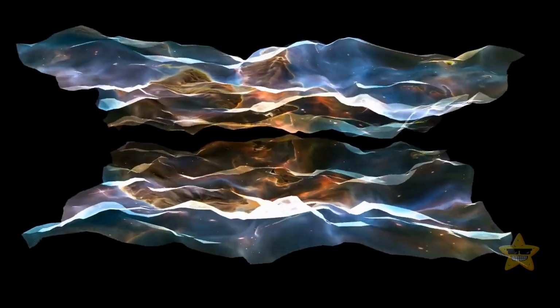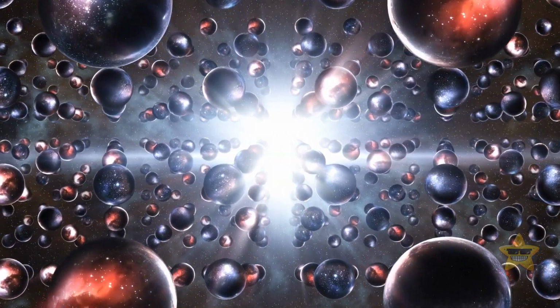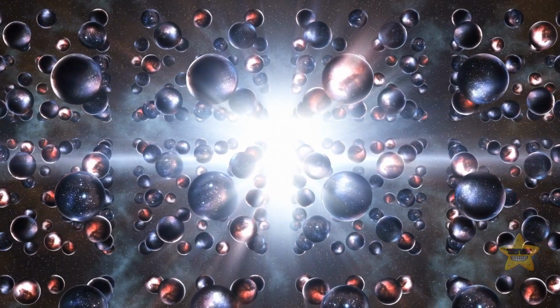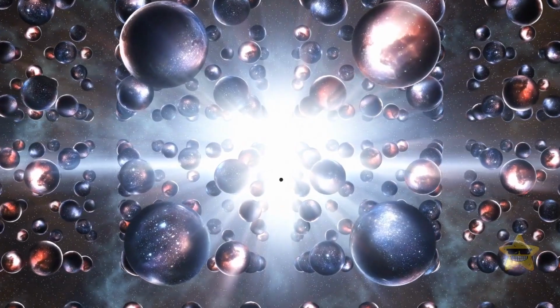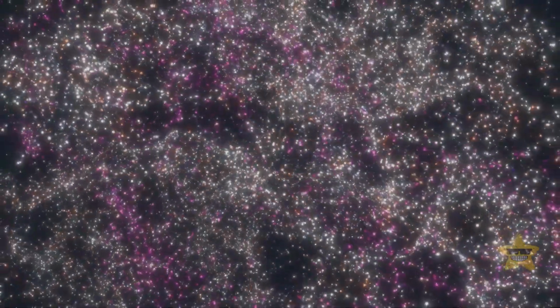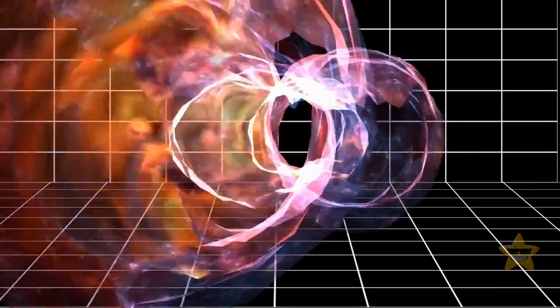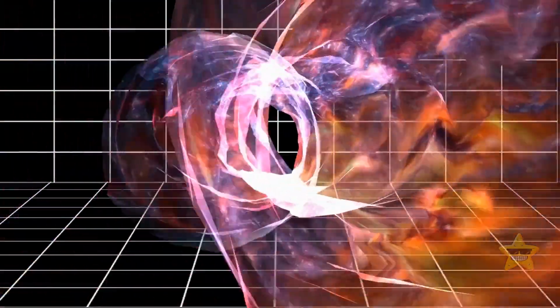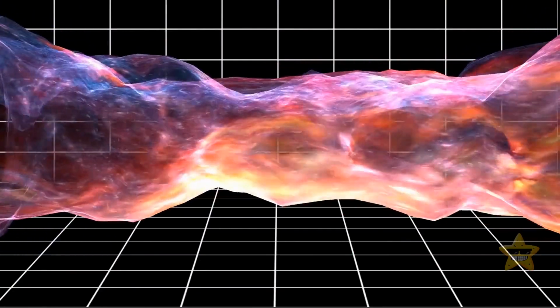Then, there's also a theory about parallel universes, and this multiverse theory takes it all one step further. Those who believe in it state that there might be countless realities. According to this theory, we live in a bubble that is just one of many other bubbles, and these bubbles constantly pop up and vanish. And guess what? Right, black holes might be tunnels between these universes, or rather, not tunnels, but wormholes.